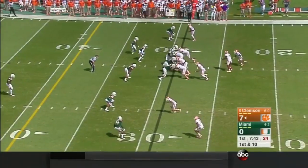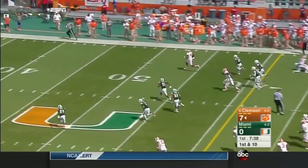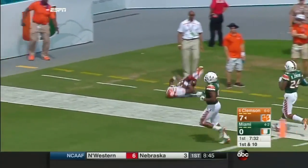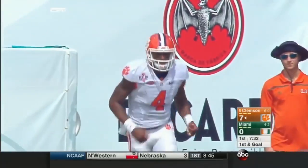A lot of these players familiar with each other. Gallman, check that. It's Watson on the keeper. He fooled everybody, the defense and me, and he may score. He's banged out of bounds inside the 10-yard line. Corn Elder saved the touchdown.